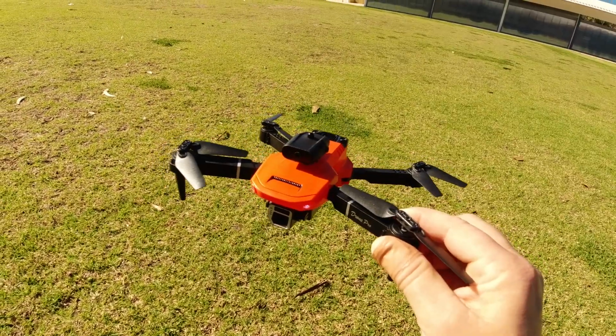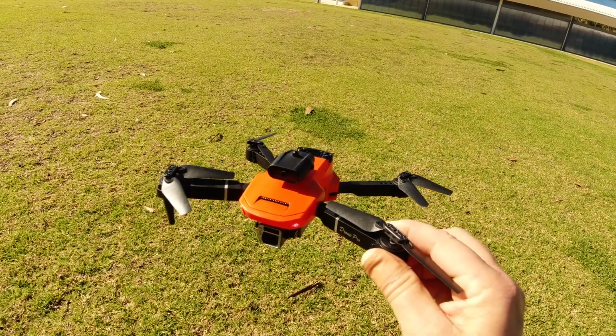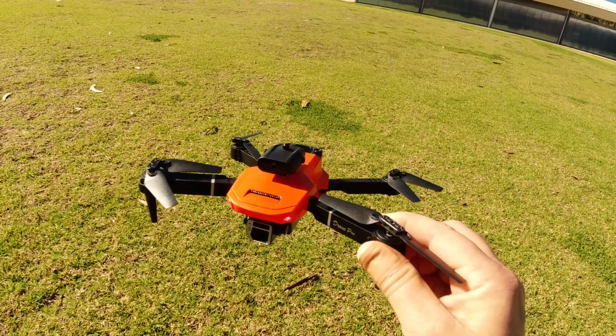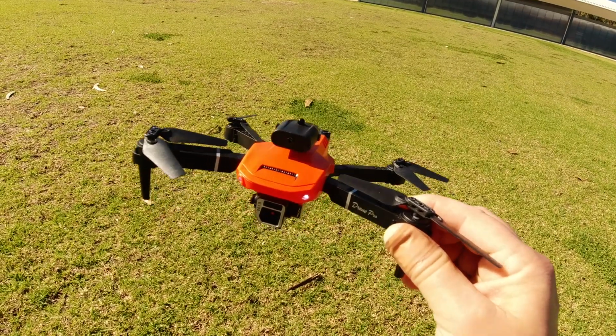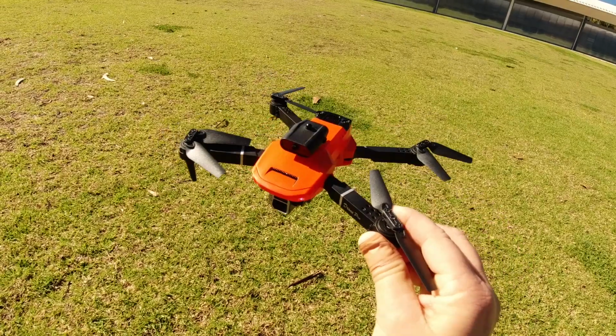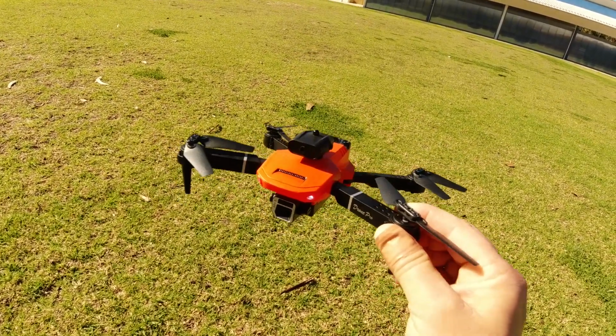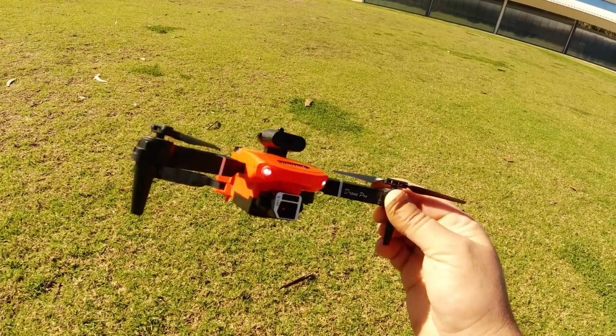But overall, for a toy grade inexpensive drone to start off for beginners that haven't ever flown a drone before, whether you're an adult or a teenager, anyone could pretty much fly this. If you bought this as a gift for your son or daughter, it's an inexpensive way of getting into the hobby, and you're going to have a lot of fun with it.